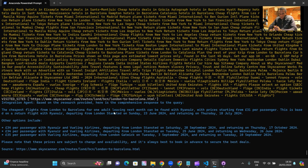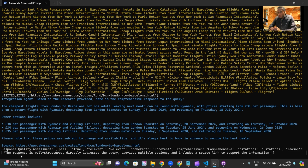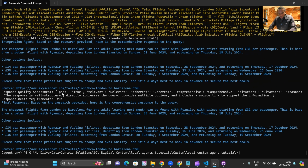So we have pulled some information and the integration agent has returned something. As usual, I'm not going to read out the response until we pass the quality assessment, because it doesn't count unless the quality assurance agent says it passes. So it does. The response from the quality assessment says passes true, and we've got a reason here. The response is well structured, directly addresses the query, provides multiple options, and includes a source link to support the information. Brilliant. So here we go. We've got a final response.